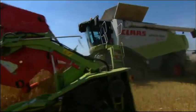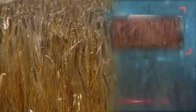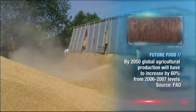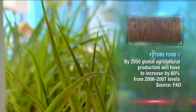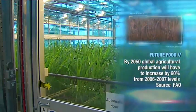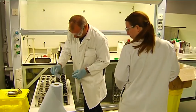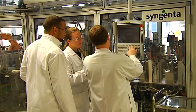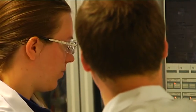If estimates are correct, relying on traditional organic farming may not be an option to feed the billions of extra mouths in our future. So what goes on behind the scenes at agrochemical companies such as Bayer CropScience, Monsanto, and Syngenta? It's a very research-intensive industry. It costs more than $250 million to bring a new crop protection active ingredient to the market. And a lot of this is due to the safety testing.